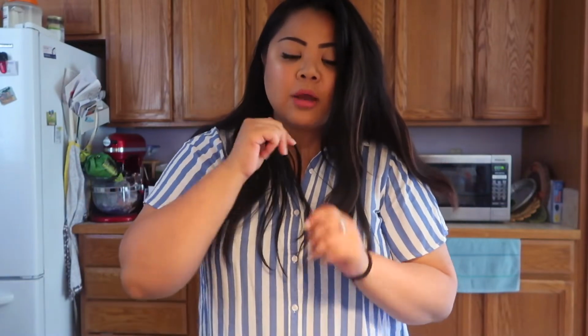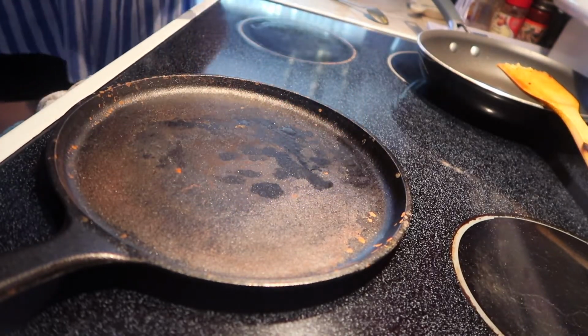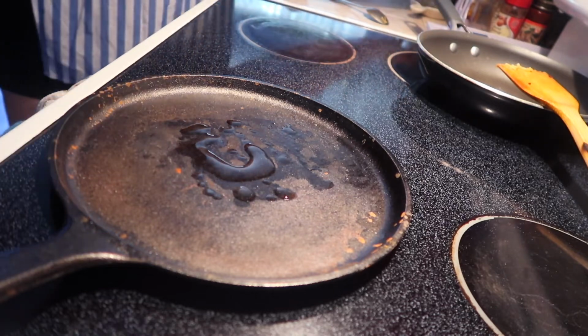Okay, now that we have our bun component, it's time to focus on our middle portion, the meat. If you haven't seen my burger video, I focus a lot on the 80-20 ratio. Don't know what I'm talking about? Links down below.